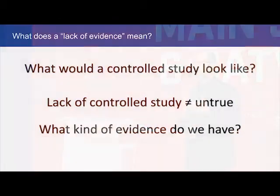But that experiment's going on right now. You're all part of that experiment. And we can look at epidemiological results to look at what's actually been seen by people now when they've got AMD and what they did through their lives. So I think the important thing here is that a lack of a controlled study doesn't mean that something's untrue. And I think that's critical.